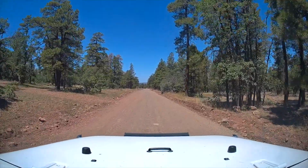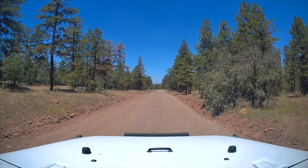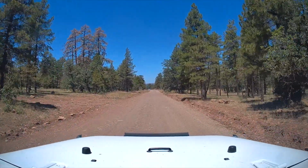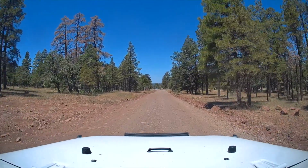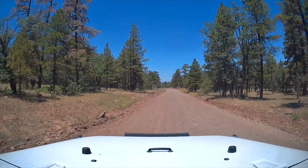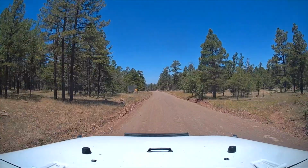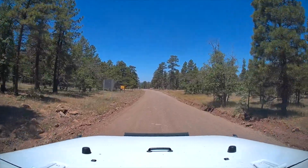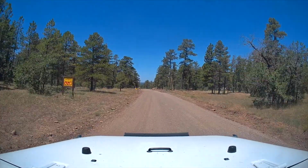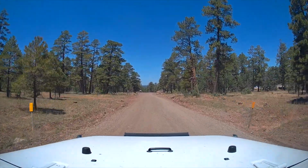So that was about, yeah, that's not bad right there. That's kind of not as level as I'd like it. That's the bumpy one. If you don't care about bumps and rocks, then go there. I'd say probably we weren't even a half mile in. So there's probably a lot of camping back there that we didn't see.